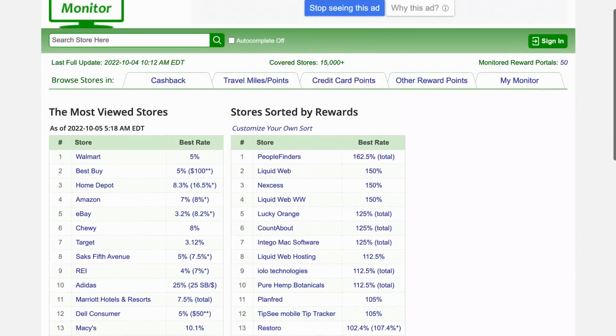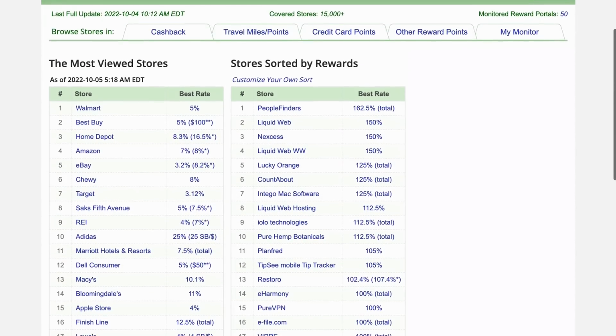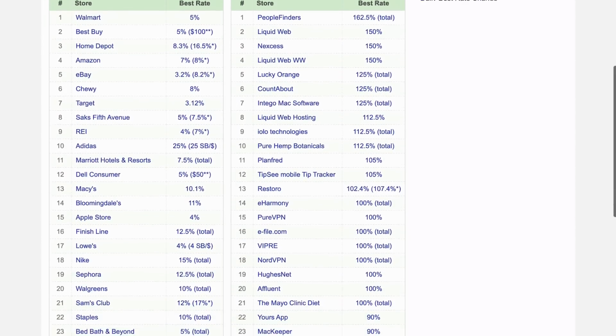Otherwise though, if you're already a Rakuten user, it doesn't really matter which of the platforms you use. I think there's a website called Cashback Monitor, which you can actually use to check which site is giving you the highest amount of cashback. So get the sign-up bonus from Rakuten and then use any other cashback portal that you want so that you can double or even triple the amount of cashback you're getting for any single purchase for online shopping. Cool? All right, let's go ahead and talk about our cards now.